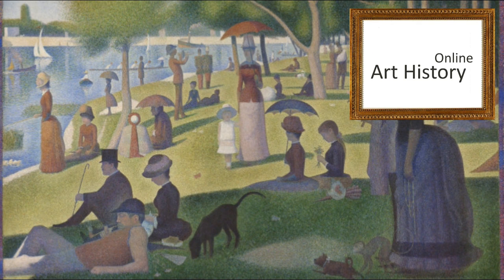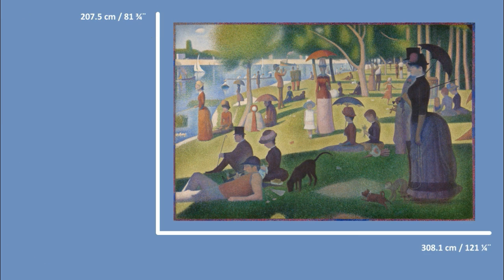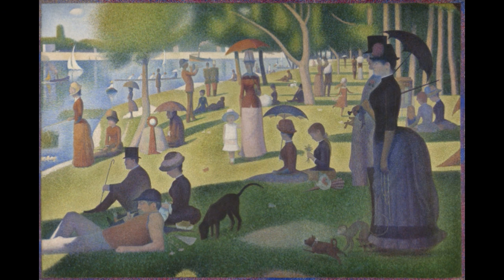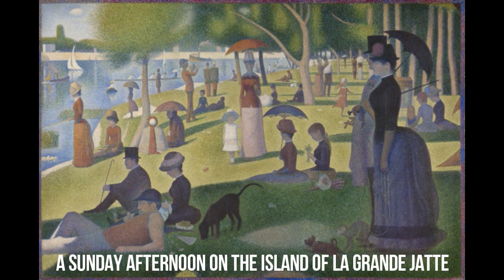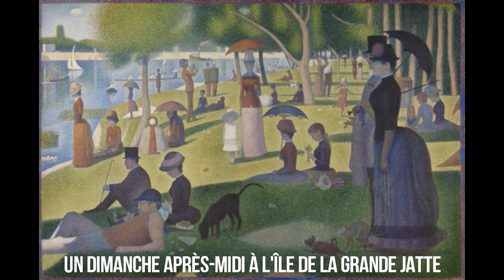Art History Online presents A Sunday on La Grande Jatte by French painter Georges Seurat. The impressive oil on canvas painting, it measures over 200 by 300 centimeters, is also known as A Sunday Afternoon on the island of La Grande Jatte, or in French as Un dimanche après-midi à l'île de la Grande Jatte.